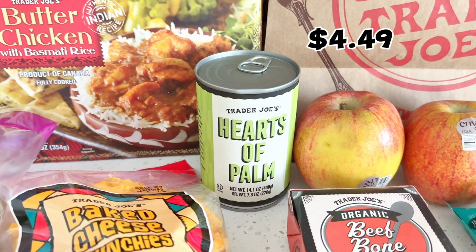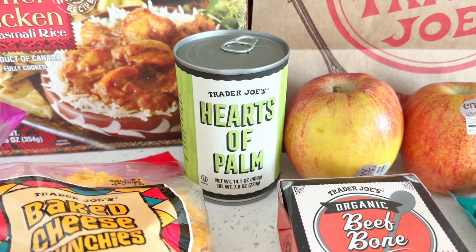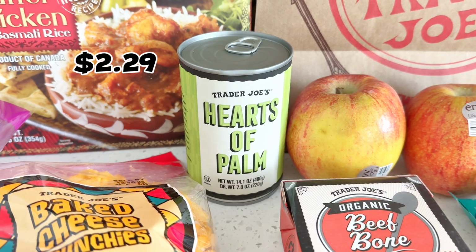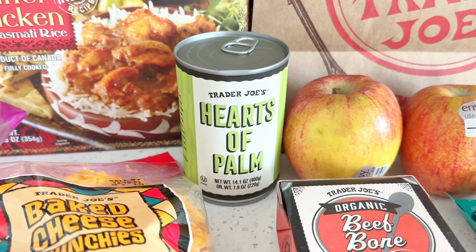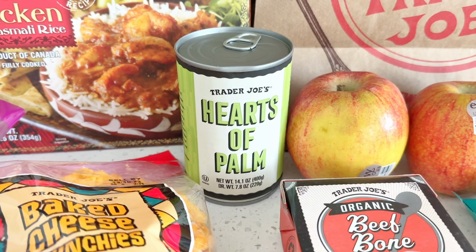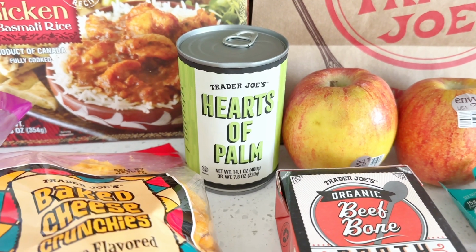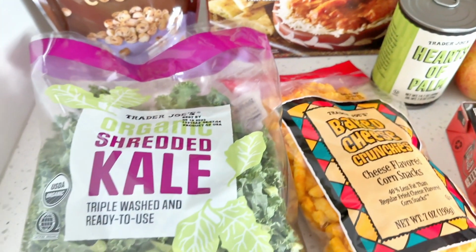So I haven't seen the TikTok video, but I've heard about it. And I guess there's some combination with cottage cheese, mustard, hearts of palm, and sausage. And it's supposed to be really good, so I might give that a try, even though I don't have cottage cheese right now, but I do have mustard.